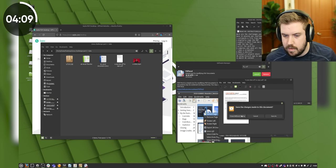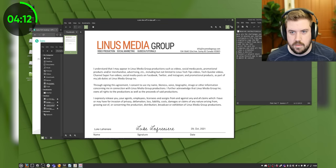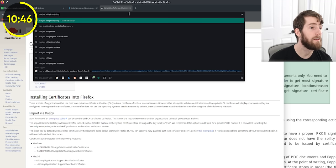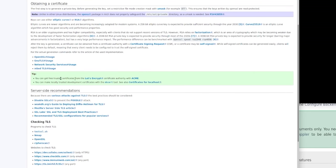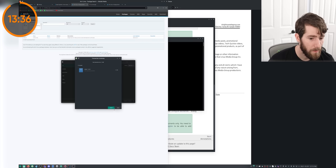Let's get out of here. I don't need PDF mod. PDF to sign. Signed. Done. Manjaro add PKCS signing certificate. Oh, you can get free trusted certificates from Let's Encrypt. Oh, or we can use the mkcert tool.